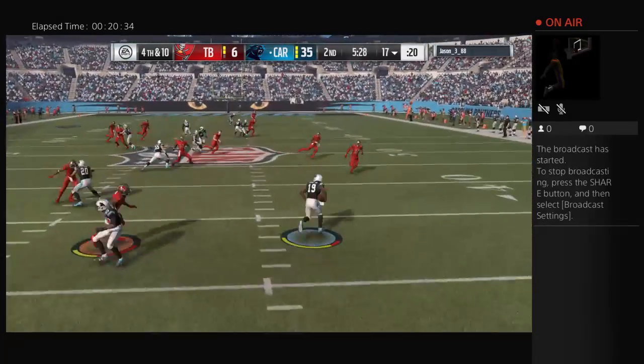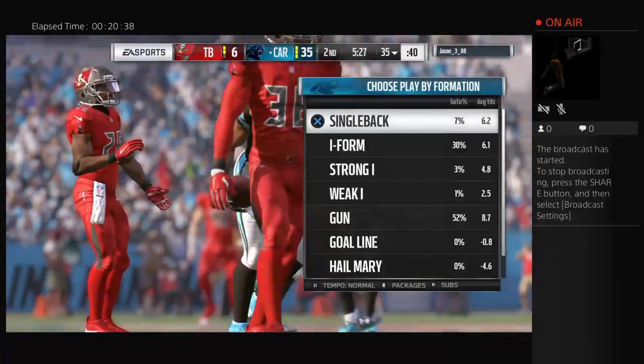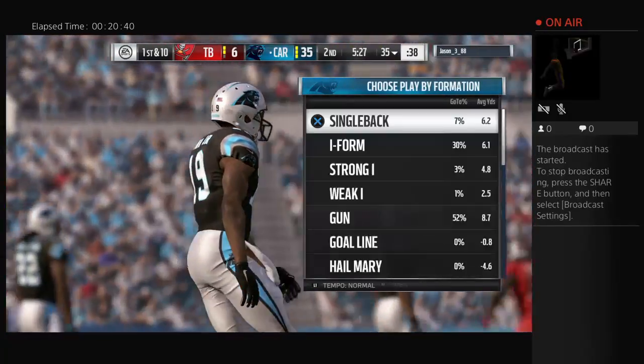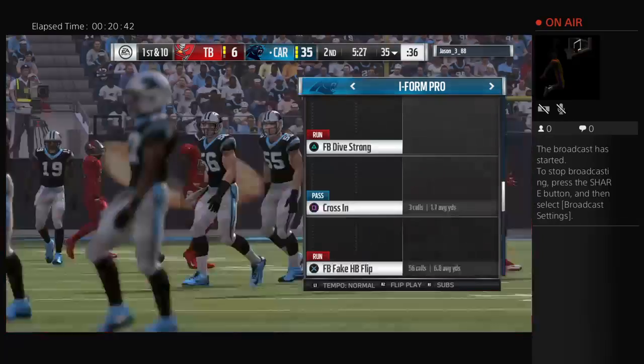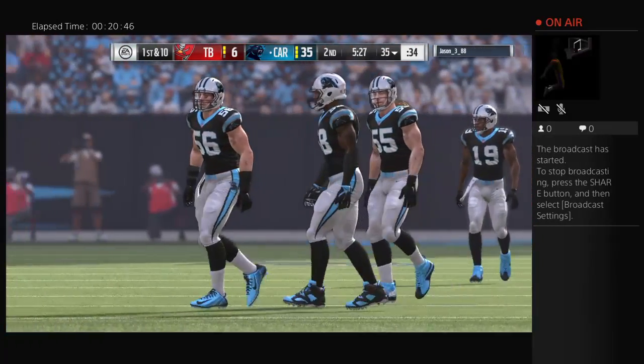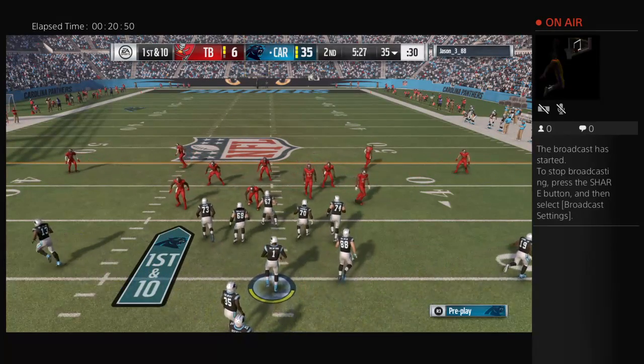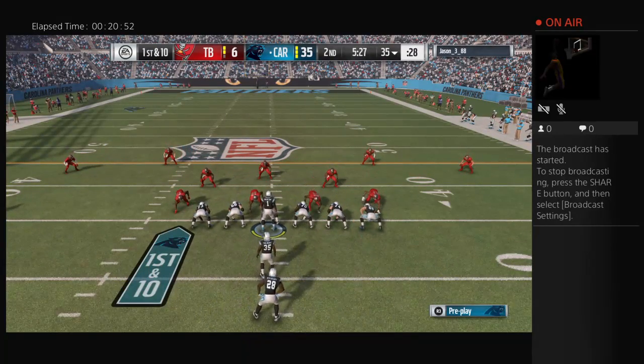Here's Ginn. 12 yards on the return that time. And the Panthers will get it here as they take possession. Carolina getting set to take the field. And they were able to punch it in the end zone last time. They'll be looking to do that again here. For the defense, obviously, they'll be looking to stop them from punching it back in the end zone.